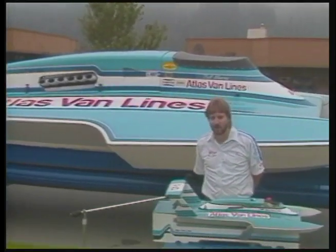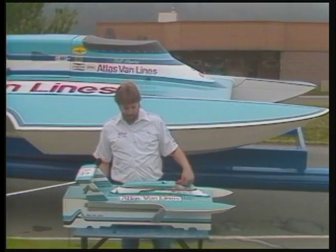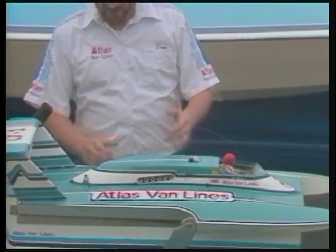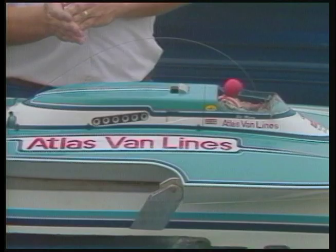This was Bill Muncie's boat that won so many races, one of the most winningest hulls in the history of the sport. Now, if we were to take the Blue Blaster Atlas Van Lines' real hydroplane here and reduce it down to 1/8 its size and try to run it as a model, it may not be actually that competitive. So what we do is we make a few modifications to the hulls to make it more competitive as models, because the water's different when it's smaller.